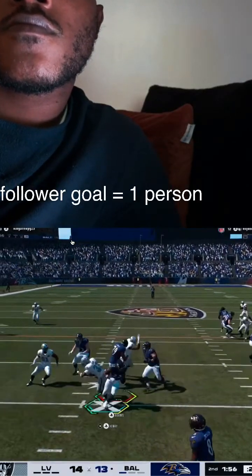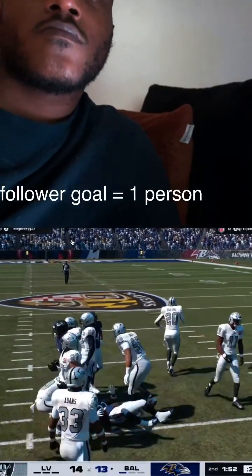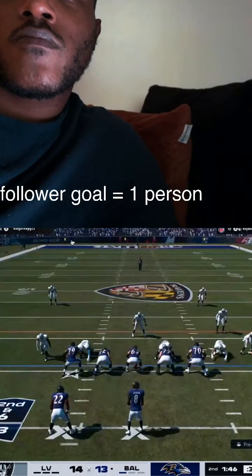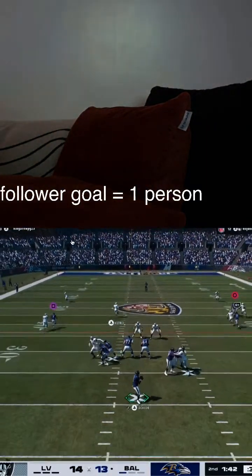The drive begins with Henry. It's a nice gain off a really good effort there just to stay upright. Clock's still running as the Ravens try hurrying everyone up. Now second and 6. Now Jackson off the play action.